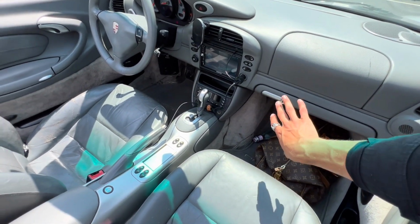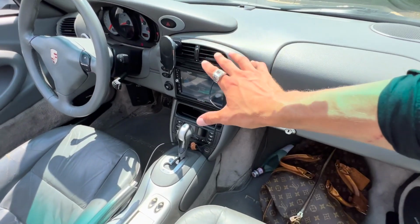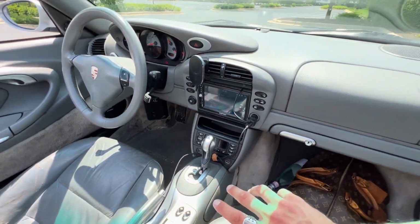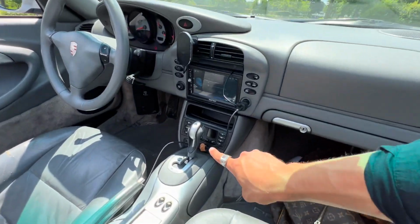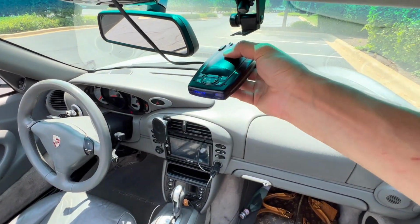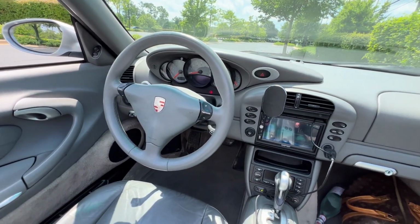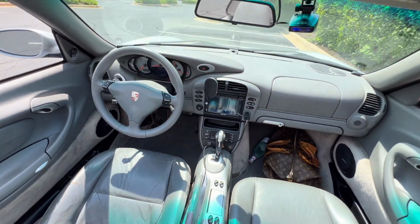It's just the plastic, the old clips breaking mainly, but you get nice storage here. You get AC, heat, everything you really need. This one has a hardwired radar. I love this Passport. This is a 9500. This just saves my life every day. This is just a simple, beautiful car that doesn't age.